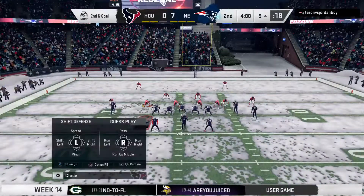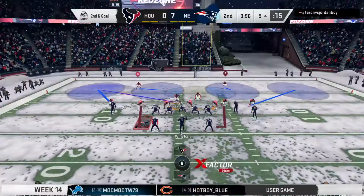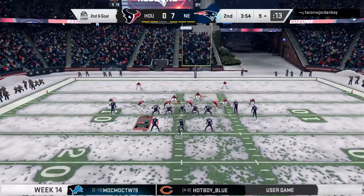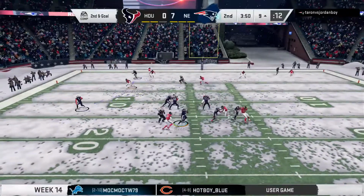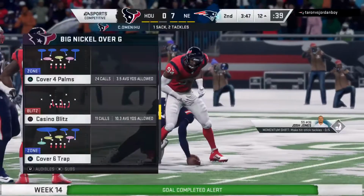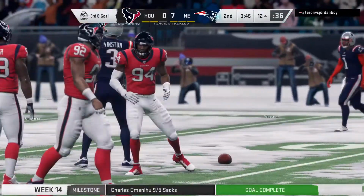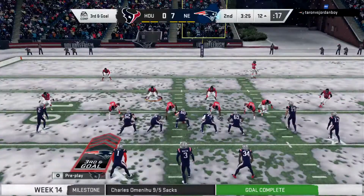The ball situated at the 9, 2nd and goal. Winston. And he's going to go down. Sacked back at the 13-yard line. After the sack, 3rd and goal now from the 12.